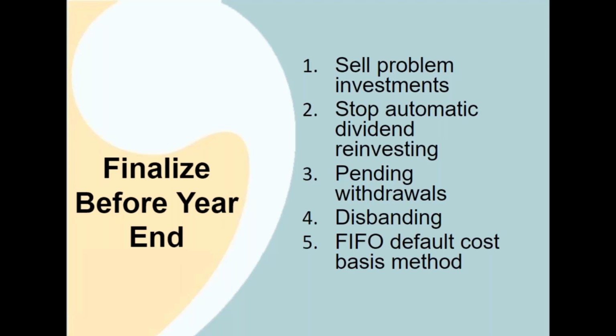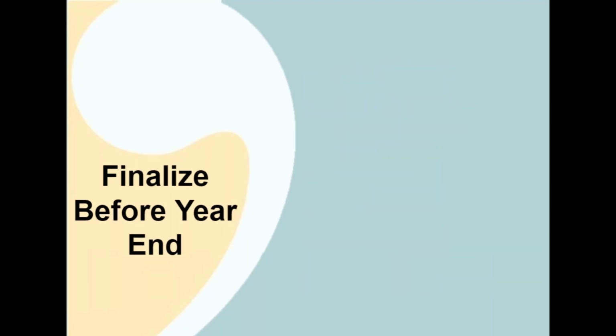Check and make sure that your broker is using FIFO as your default cost basis method, not only for stocks, but also for mutual funds and ETFs. Put your audit on your schedule for January so your members can plan to be available. Just to reiterate, check your cost basis information. The sooner you check it, the less chance any issues that you find are going to delay your tax filing.